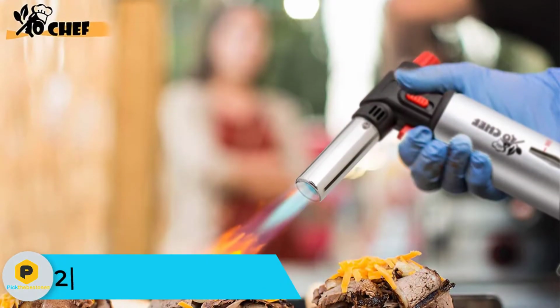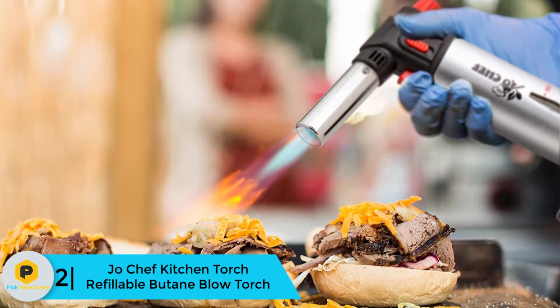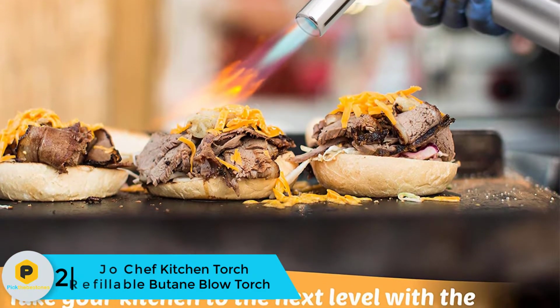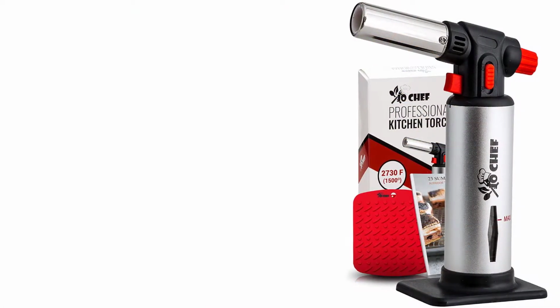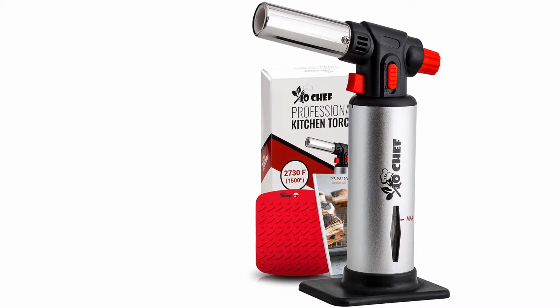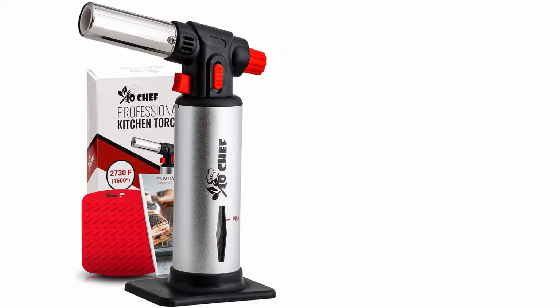At number 2, we have the joshef Kitchen Torch Refillable Butane Blow Torch. The joshef Kitchen Torch is a reliable and efficient kitchen torch that is crafted out of professional-grade materials, making it safe and easy to use. It features an adjustable flame temperature of up to 2500 degrees Fahrenheit, thus you can use it to roast peppers, sear brown brulee and meats to perfection.